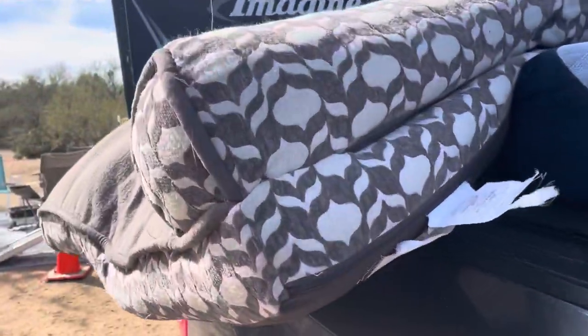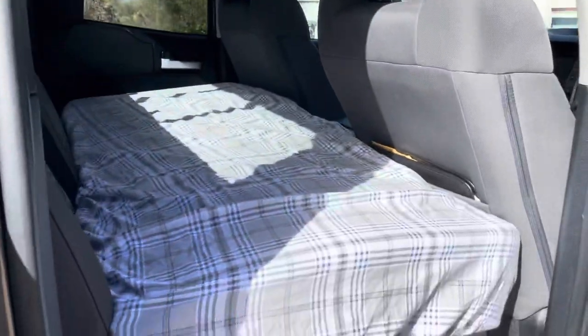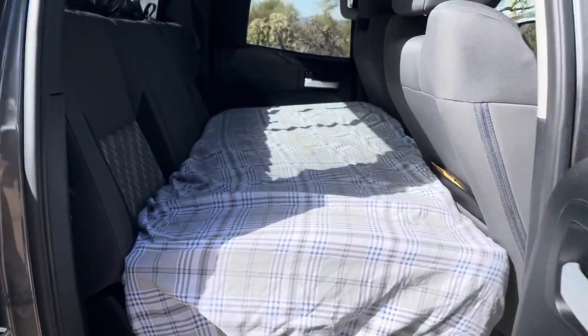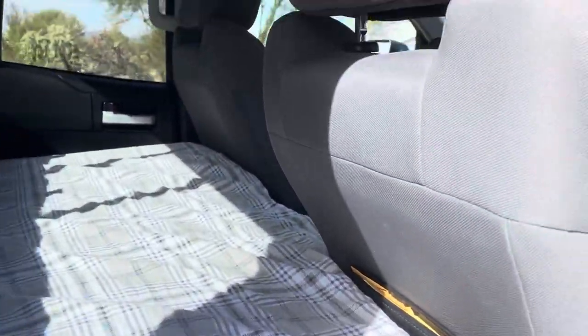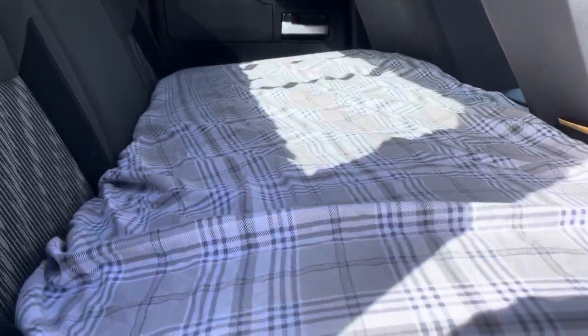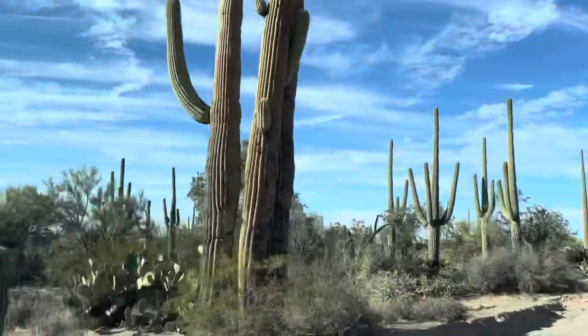So Maggie's had this dog bed for like 10 years, but we took our Serta RV Queen, cut it up, and this is Maggie's new bed. But this part that my hubby cut off fits into the truck perfectly. So we just put a twin bed sheet on there.